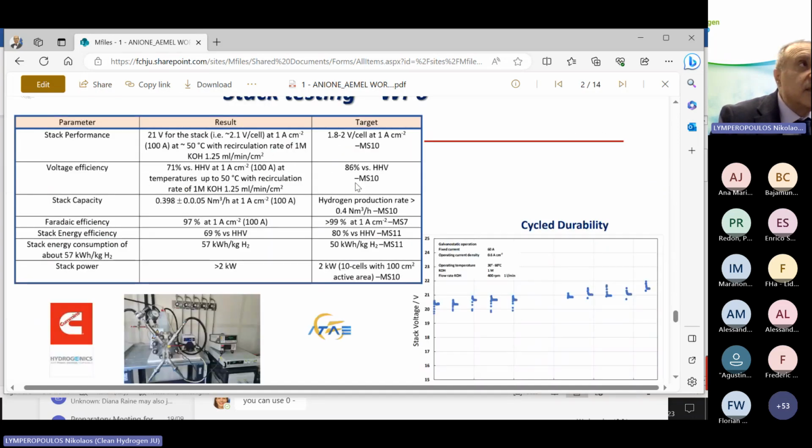I will just say that we have not fully achieved the objectives that we have promised, but we are close to these objectives, to these quantitative targets. The average cell voltage was 2.1 volts at 1 ampere per square centimeter with 1 molar KOH recirculation at 1.25 milliliter per minute per square centimeter at 50 degrees Celsius. That means operation at 100 ampere for the stack.